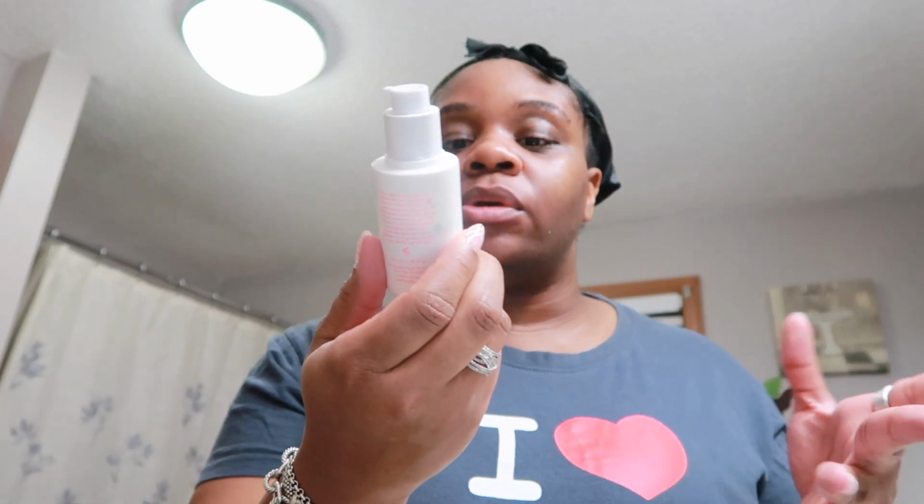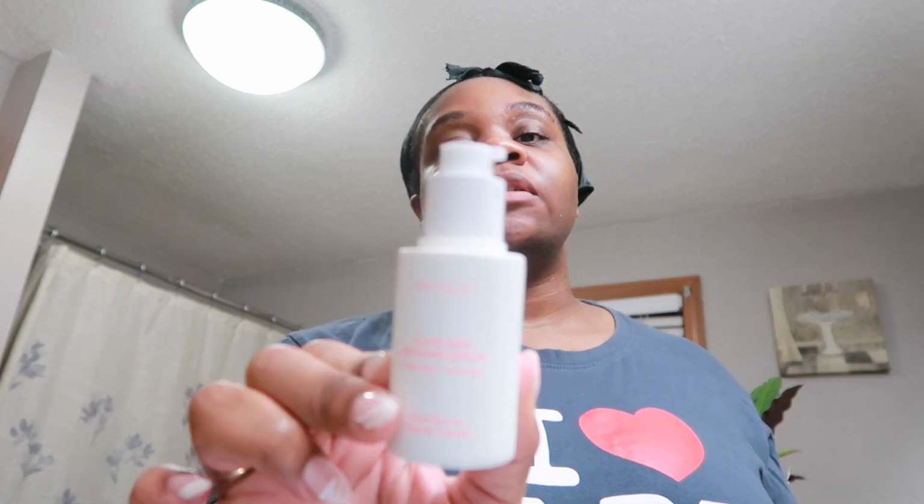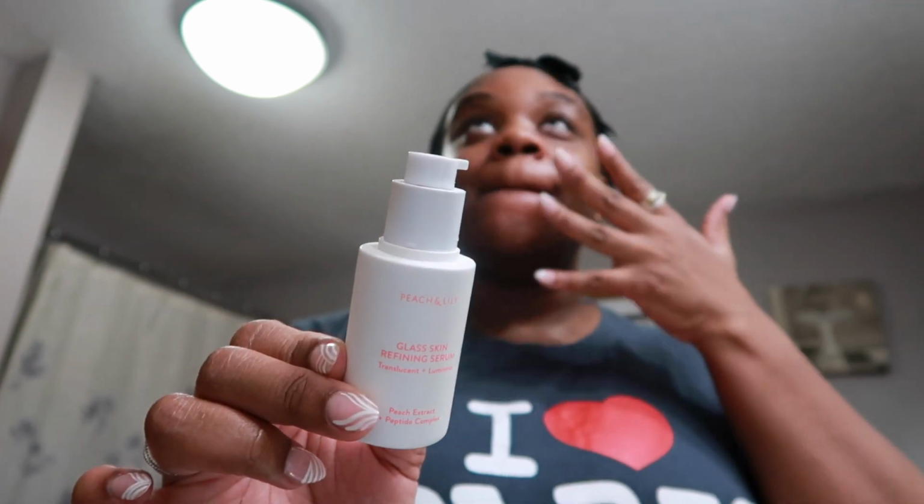So while it's still damp, if I had that First Care, I would use that, but I don't. So my next thing is Peach and Lily Glass Skin Refining Serum, translucent and luminous. It's a peach extract plus peptide complex. This is my go-to. In the daytime, I feel like it really helps with my pores, because I have larger pores. I definitely feel like it helps minimize them.